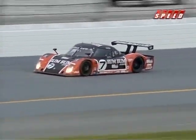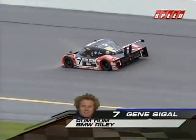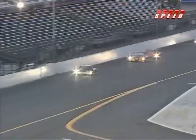Problems here for Gene Siegel in the 7. That was a run-through on the back chicane. He didn't get stopped for the turn-in. Nothing illegal about that. He slowed up. Gene Siegel re-enters at the back.